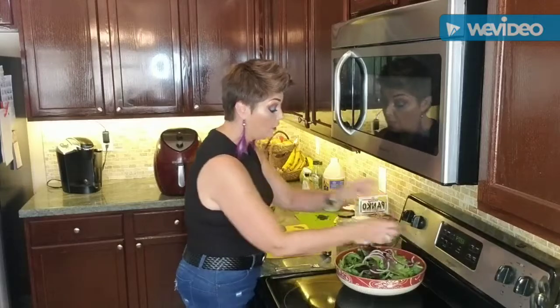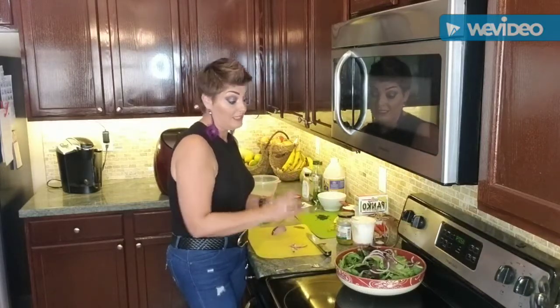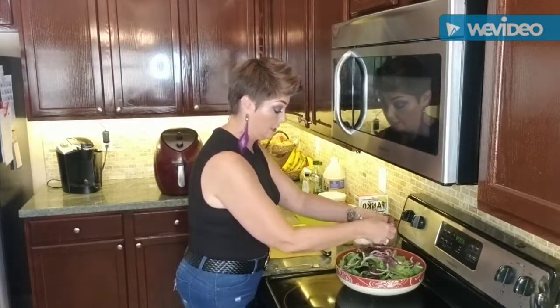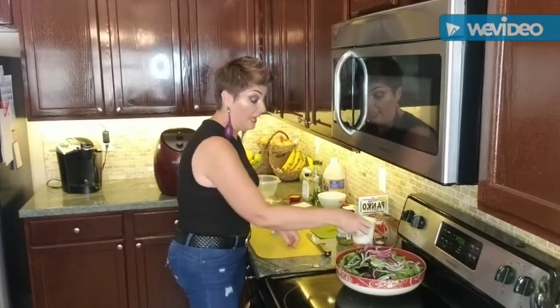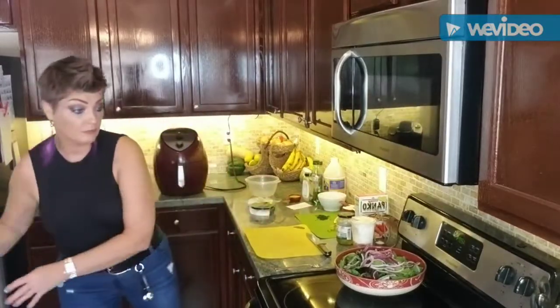And if you really don't want to add the bacon, or if you want to use turkey bacon, or you want to skip it altogether, you could still skip it and it'll be perfectly delicious. So I'm not even using that entire half an onion. I'm using half of a half. Okay, I'm just going to use half of an onion.